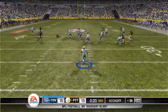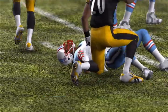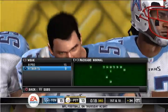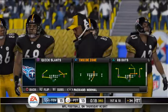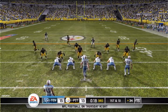Davis takes it at the 12. Gets to about the 34. The Titans have put together a couple of nice drives back-to-back. Let's see if the defense can adjust. They'll start this drive at the 34-yard line. First and 10.